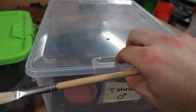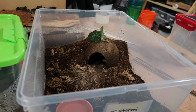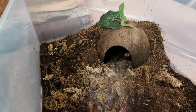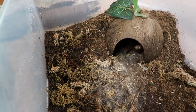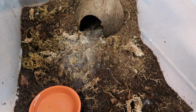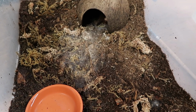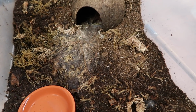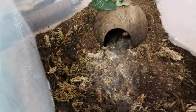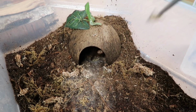So the first spider I'd like to show you guys is Chewbacca, my Burgundy Goliath Birdeater, Theraphosa stirmi. He is hiding in his coconut hut, and this is his enclosure. He loves to hide in there. It's a mix of organic black earth, some peat moss, a little bit of cocoa husk, and sphagnum moss, a wee bit of horticultural charcoal, and some sand. Let's see if we can coax him out with a tasty cricket.